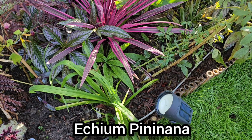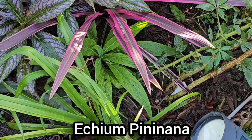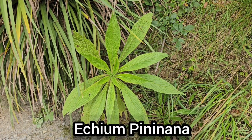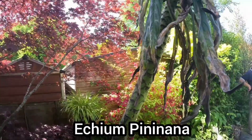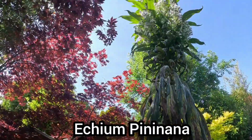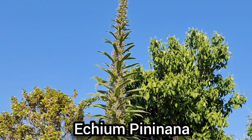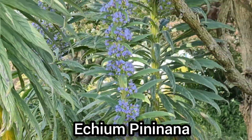Now, I've included Echium on my list quite tentatively, as I wasn't growing any Echiums in my garden last winter, so I'm not sure how it would have fared. And I certainly do find them to be quite a fussy plant. Quite a few of the ones that I've grown in the past have either not got enough light or had too much water, so finding the right spot in my garden for them has been a bit tricky.